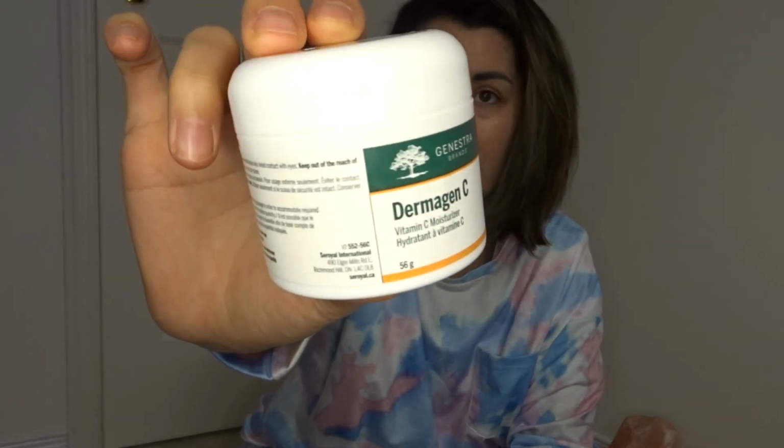As of right now, the first step that I do is try this cream. This is called Dermagen C. Realistically, that cream is natural and it just really helps with the itch. I find it helps with the itch the best. But again, that's just more of an external thing.